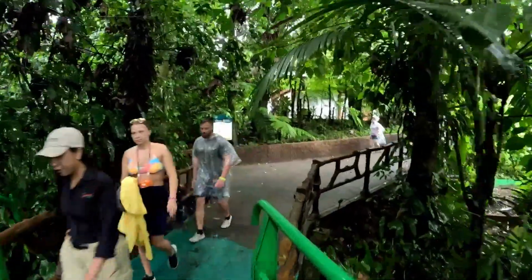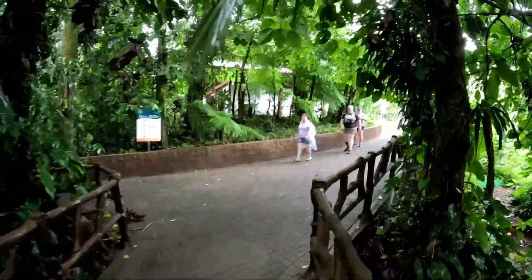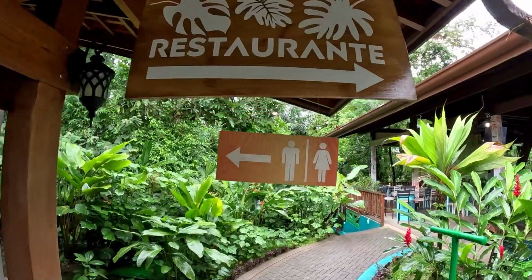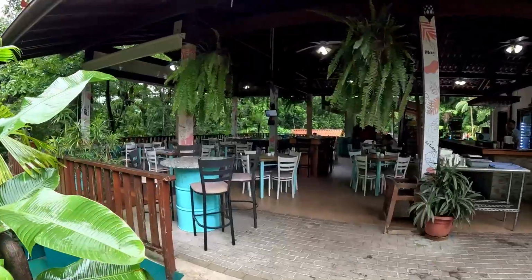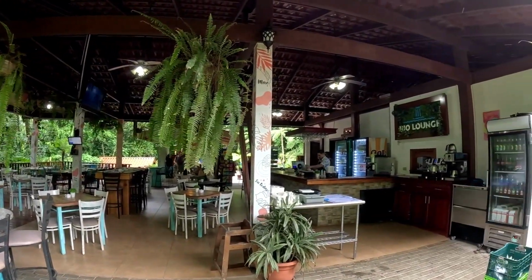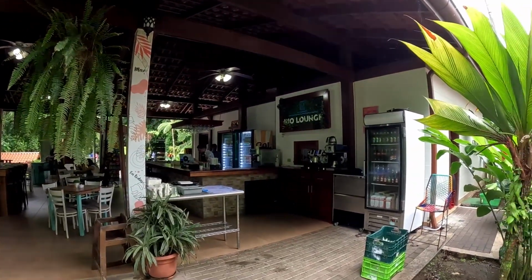Again, this excursion is about 10 minutes from the town of La Fortuna. Very easy to get to, plenty of parking. It's gonna be more of a commercial style excursion for Costa Rica. What do I mean by that? When you pull up, they're gonna have a huge ticket center. They're gonna have baños or bathrooms. They actually had a restaurant on property, and a gift shop and everything that would accompany a large tourist attraction.